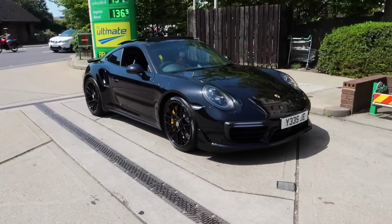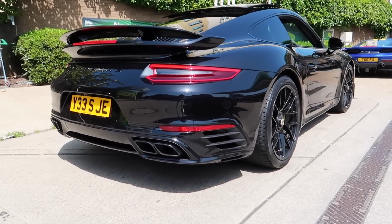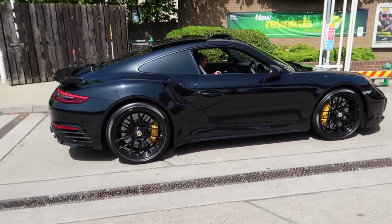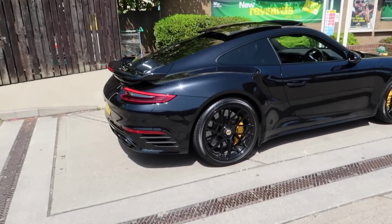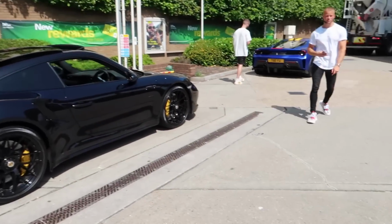James's Turbo S here, which we are going to do a little comparison with as well. So that is looking very clean. He's been putting his winning touch on it, as you can see. But look at that, it's very cool. And we are going to do a direct comparison. But honestly, those two cars, the fact those two brothers have got those is fairly chaotic.